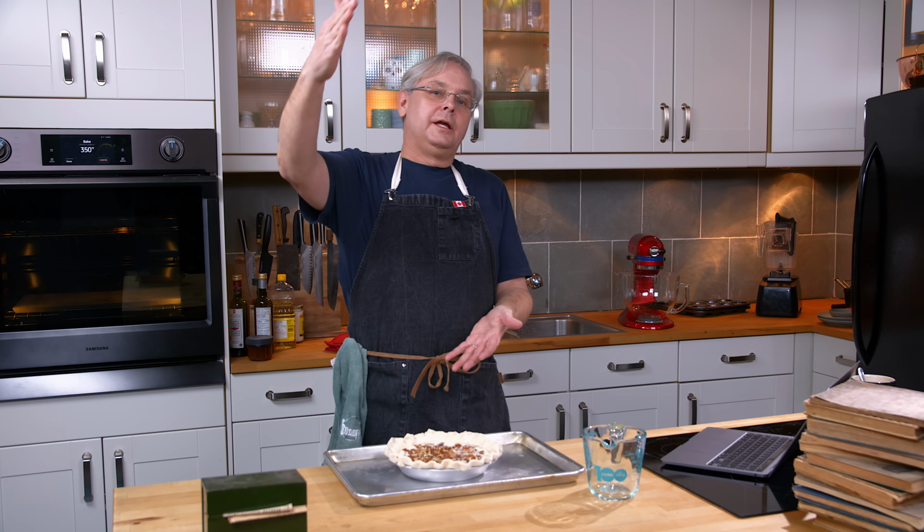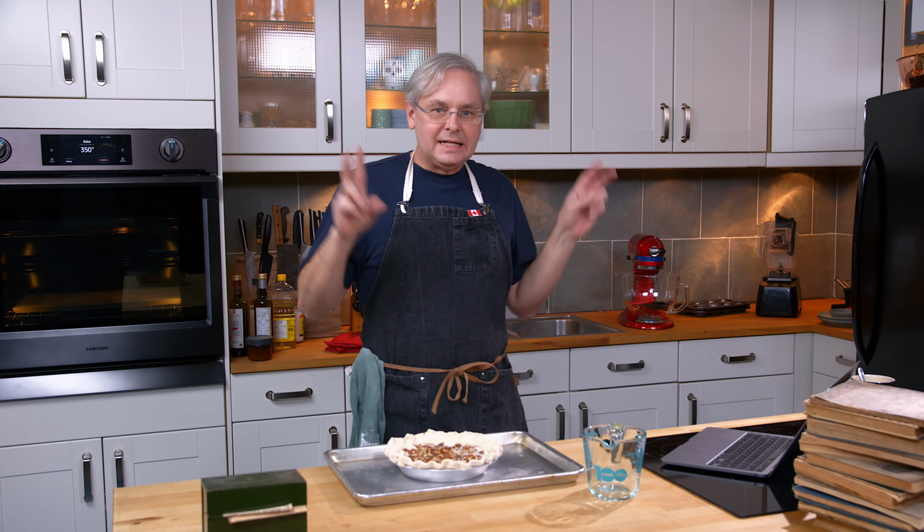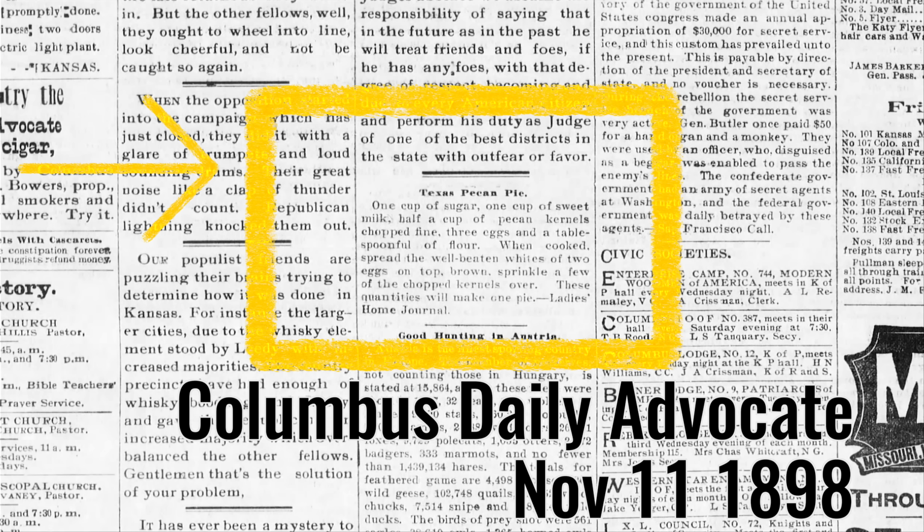Now, you bring this recipe forward to like 1898, that's the next time you see Texas pecan pie. That's the first time, 1898, that in the newspapers I'm able to find Texas pecan pie.